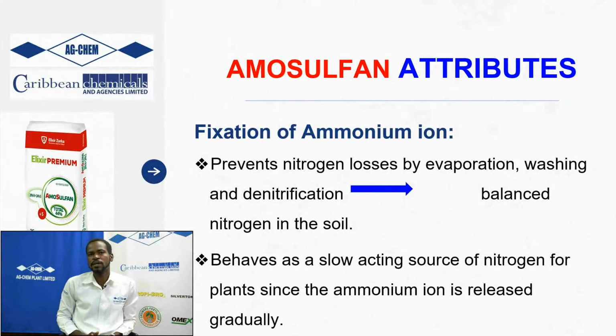So, attributes of the Amosulfan. Firstly, fixation of ammonium ion. And as you can see, it prevents excess loss of nitrogen. So compared to your urea-based sources, you will not lose your nitrogen from that application, which you can find in your Amosulfan. All right.